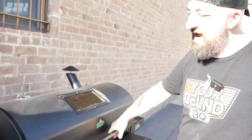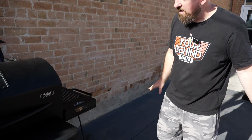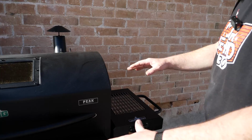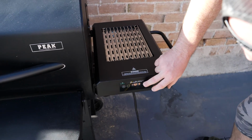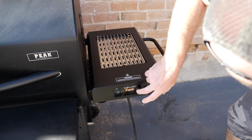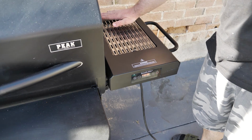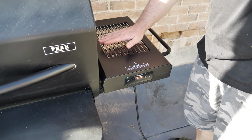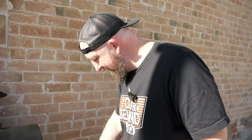Then we're gonna play with this side burner. So Green Mountain Grills now has a side burner option on its new GMGs. So I'm gonna crank this sucker up. This is my first time using it. Full blast, boom, it's all the way up, okay? This sucker's gonna heat up. Whoo, damn, it heats up quick. I'm scared, it's shiny. I'm scared to use it.